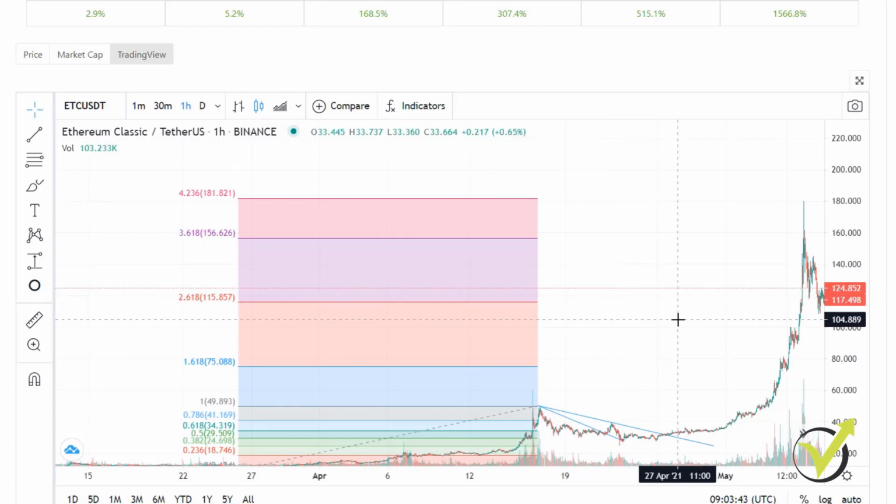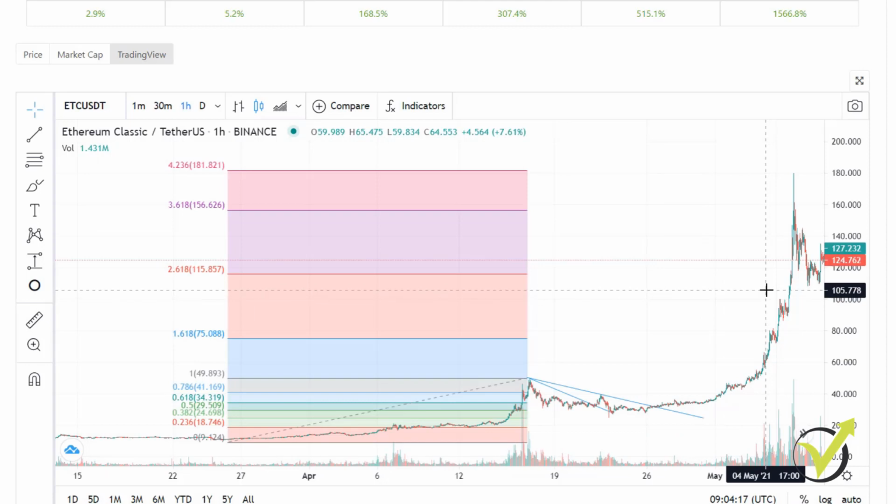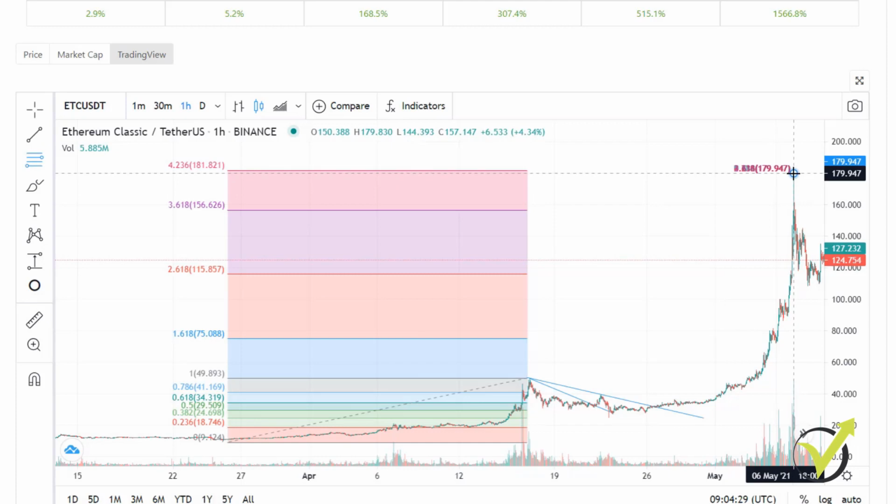It worked great for me from 2020, 2021 until now, May. I'm taking quite nice profits on my investments, and I always use the second target on the Fibonacci. All right, and I know you're waiting for the answer of the question, what is the next target or the next price prediction? So what I will do, I will grab a new Fibonacci, and this is the new top.